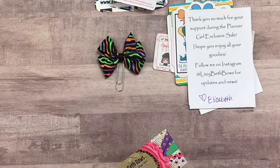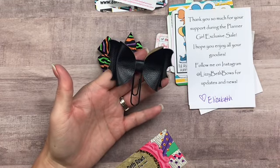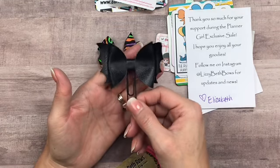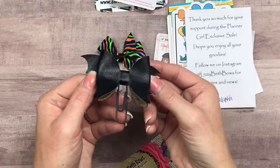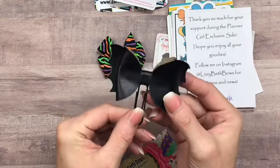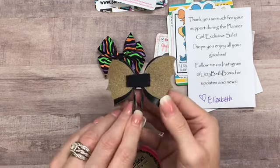And then this is the one I'm so excited about. I can't stand it. The black bat leather planner clip. It's a bow tie bow planner clip, but it's the vampire black. Can you see that? That is amazing. Amazing. I am so in love.